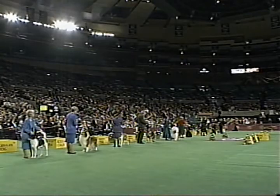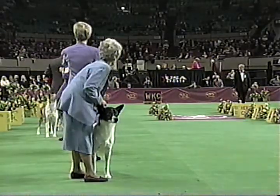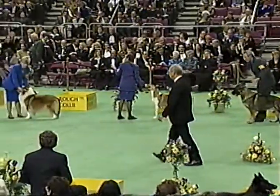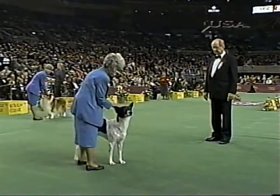Pretty good idea, pretty good stocking stuffer, so to speak. We're with the herding group, and there's the new breed, let's call it that. The Canaan dog. Started competing in August of 1997, there's Don Jones, who recently retired as the student personnel dean at Emory University in Atlanta. Been involved with dogs for 40 years. One of the nice gentlemen in the sport.